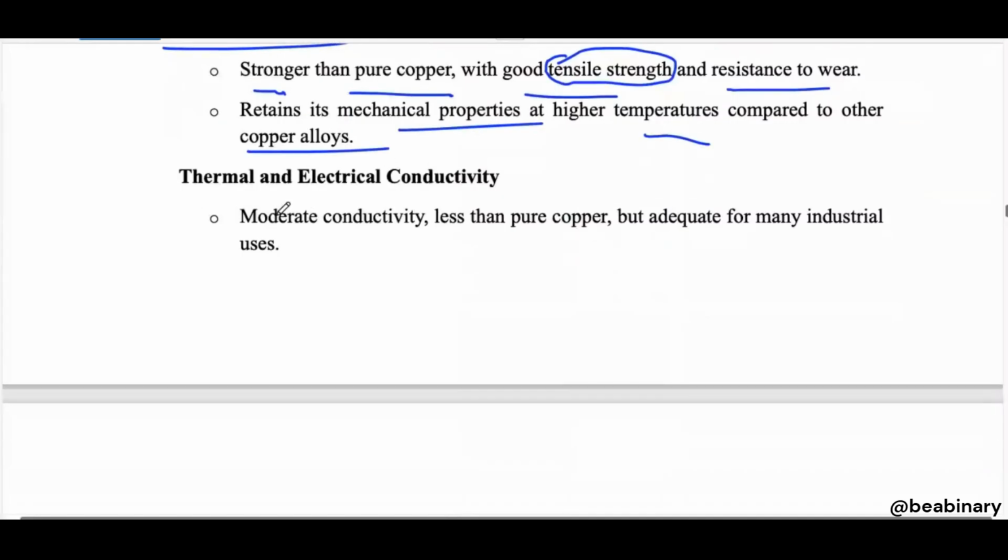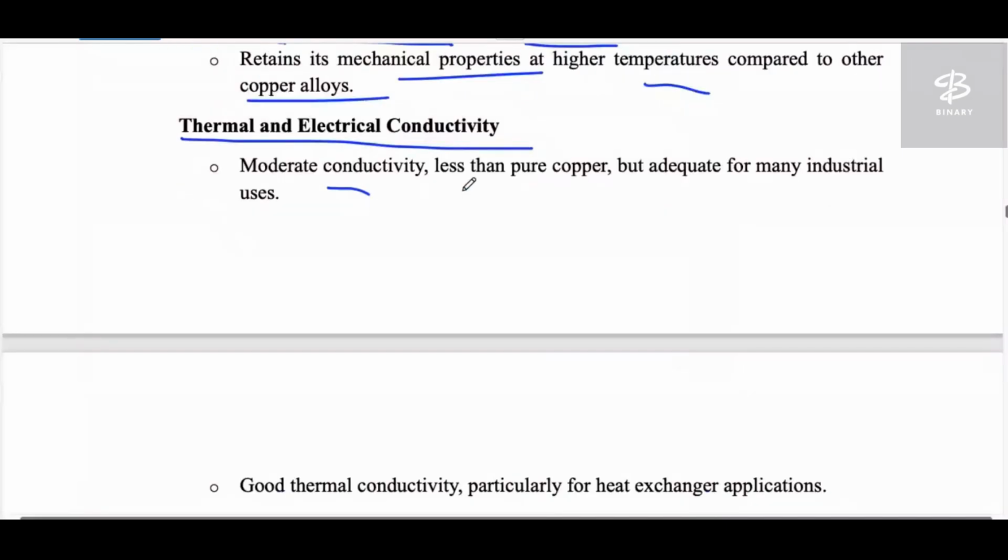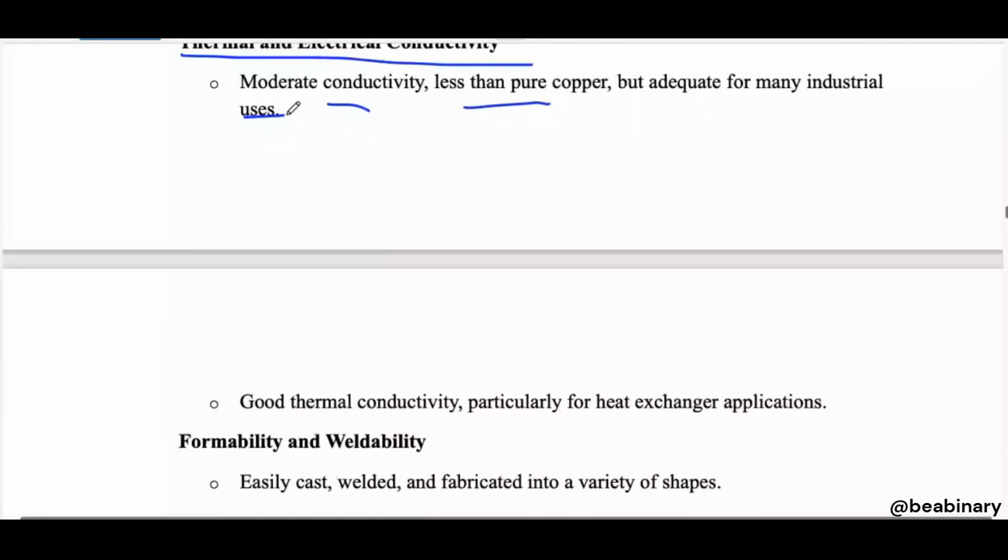Now, thermal and electrical conductivity. It has moderate thermal conductivity, less than pure copper. So it has less thermal and electrical conductivity as compared to pure copper, but sufficient conductivity. When we compare to copper, it has less thermal and electrical conductivity, but adequate for many industrial applications. That's why it is written moderate.